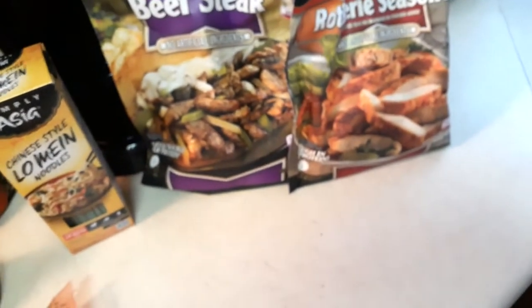The babies are still in their beds, but you will see them later on, so stay tuned for more.